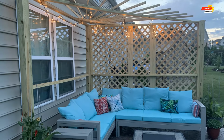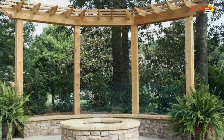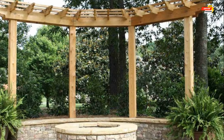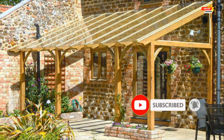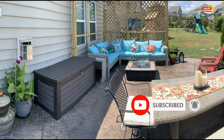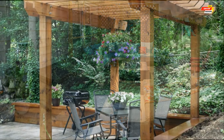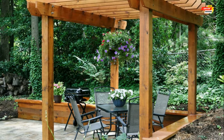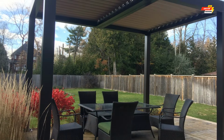Freestanding pergolas have become a popular outdoor living feature, providing shade, privacy, and a touch of elegance to any backyard. When combined with a thoughtfully designed seating area, these pergolas can transform your outdoor space into a serene and inviting retreat. In this video, we will delve into the concept of freestanding pergola design with seating areas, exploring their benefits, decoration ideas, and the best furnishings to complement them.